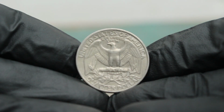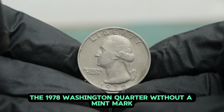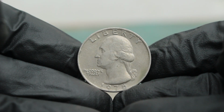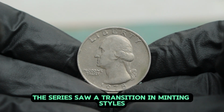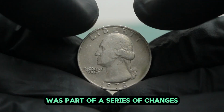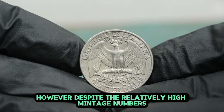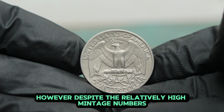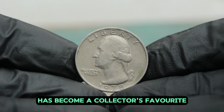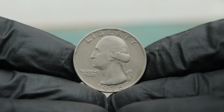Minted in Philadelphia, the 1978 Washington quarter without a mint mark has a notable place in numismatic history. The series saw a transition in minting styles during this period, and the large date design was part of a series of changes made in the late 1970s. However, despite the relatively high mintage numbers, the large date variety, particularly without a mint mark, has become a collector's favorite due to its distinct features and historical significance.